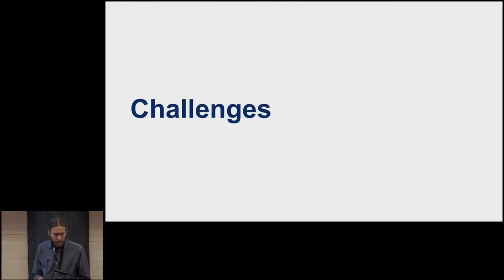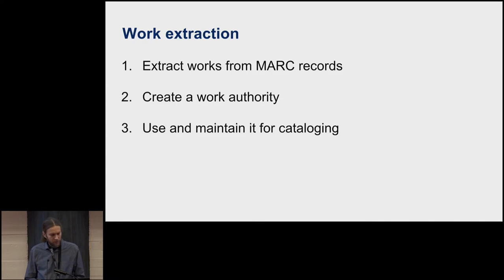Some of the challenges in doing this: first of all, the work extraction is really hard to do properly. In principle, you extract the works using some kind of work keys from the MARC records. But this will never be right because the metadata is always a little messy, and there are problems with older records, for example, or missing information about original works.